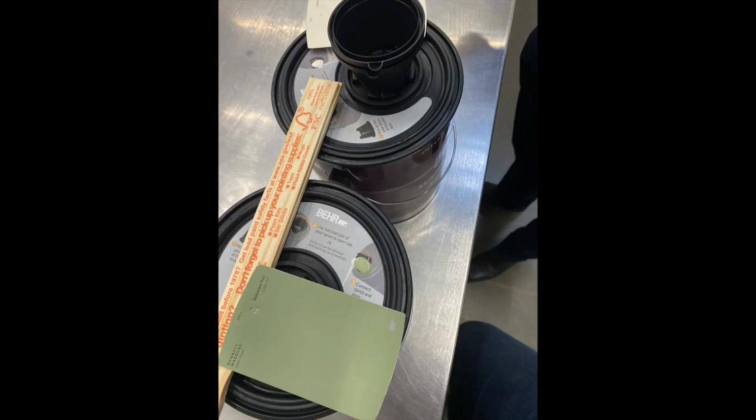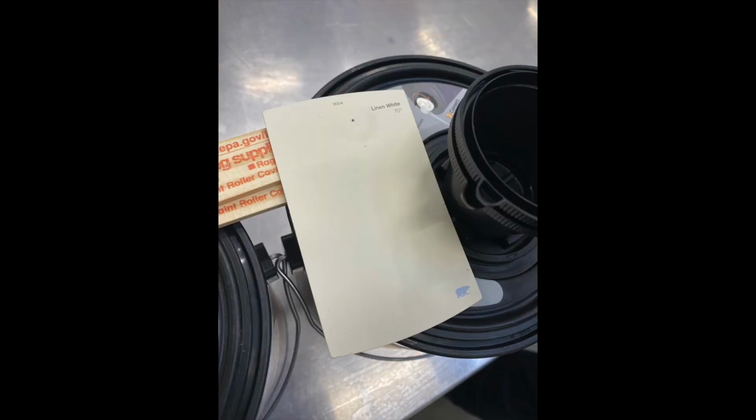His mom has almost gotten most of our painting done, which has been fantastic, and everything is starting to look really good.